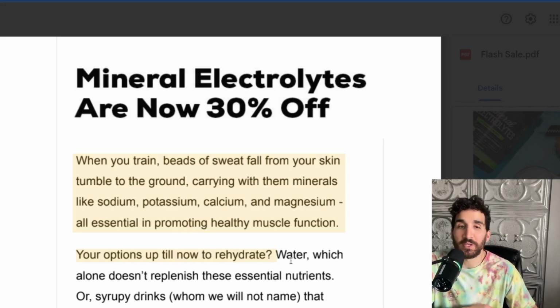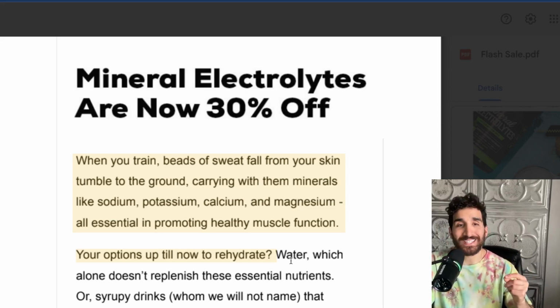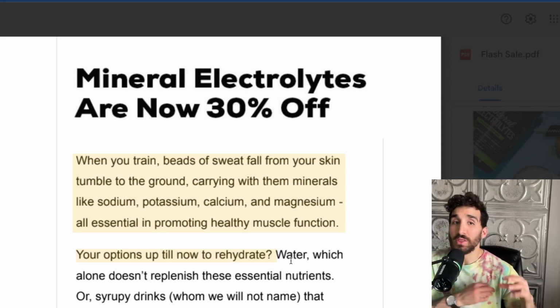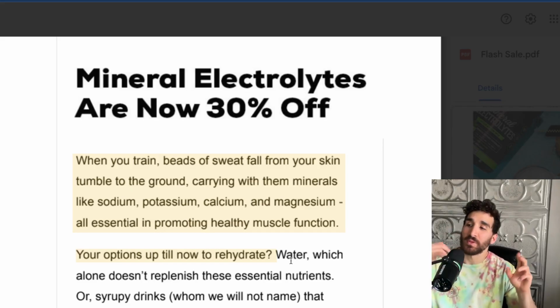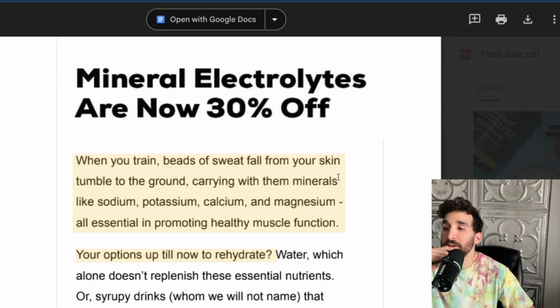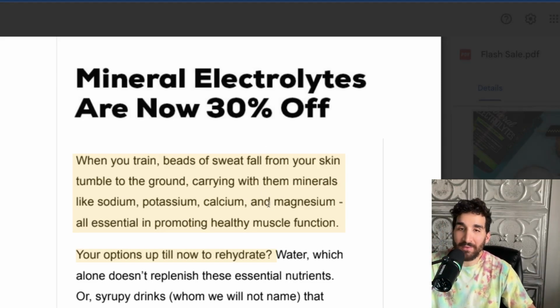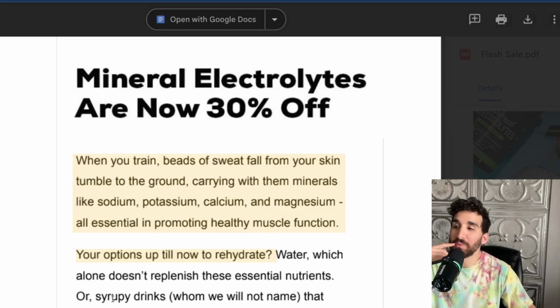So look at what they're doing here. They are teaching. We always talk about teaching in this series, how important teaching is. In case you didn't know, this is what's happening in your body, right? Beads of sweat fall carrying minerals. You're losing minerals, everything you need to promote healthy muscle function.